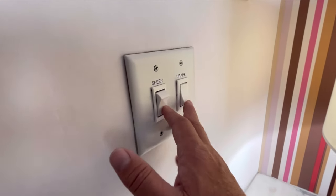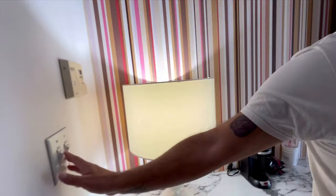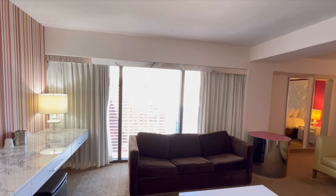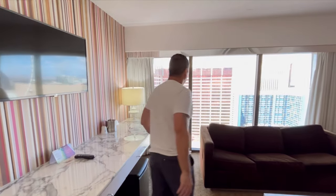Now, let's check out this view over here. Oh, wait, first, before we get to the view, you've got buttons over here for your drapes. And that's gonna close them. And then we're gonna open them up. I do think that it's interesting that the drape controls are here and not next to the bed over there. Because typically when I've seen them, they're next to the bed. But you guys tell me, is this how it always is?